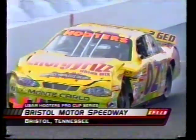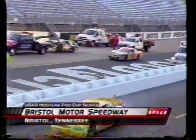Welcome back to Bristol Motor Speedway. Coverage of the Food City 150. Lots of cars sustaining heavy damage in a big backstretch incident. Joel Kaufman's 44 up on the hook. Bobby Gill in the USG Sheetrock 06. Brand new piece for him tonight. He was fast in qualifying, and he was caught up in the middle of it.